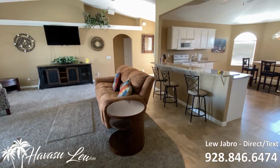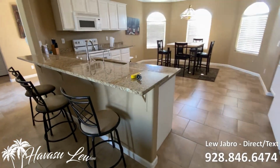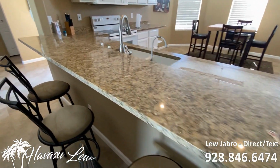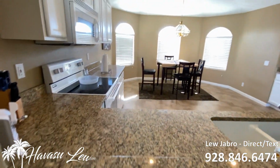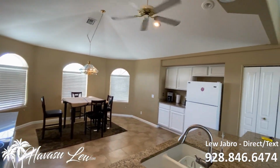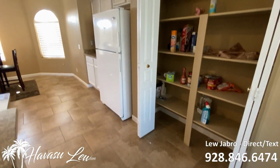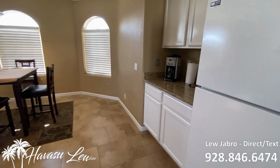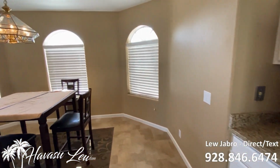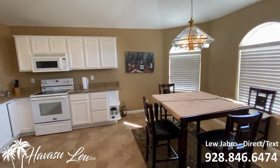Super clean, looks like there's new carpet, nice tile floors, granite counters in the kitchen with an eat-at breakfast bar type setup. You have a nice pantry. Nice little dining area at the front of the house here.